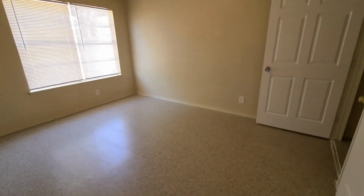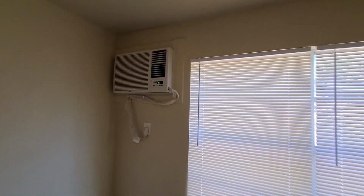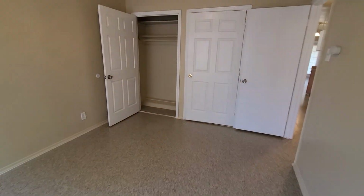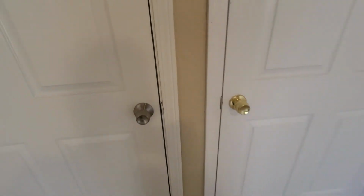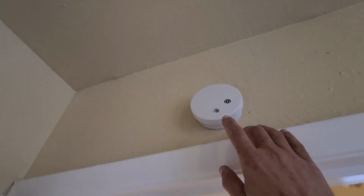This is the master bedroom. Walls, ceilings, and baseboards. The AC was cleaned and serviced. New blinds. AC's working well, cycling. Master closet. We have a CO2 alarm, a new one. Okay. Smoke alarm number four.